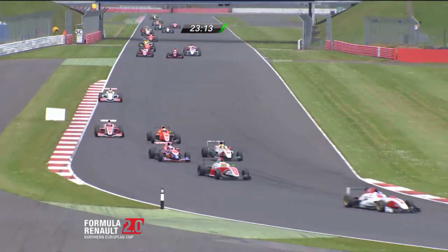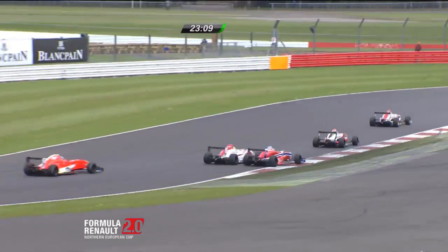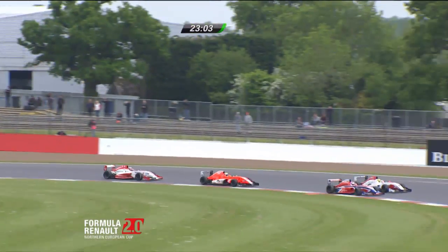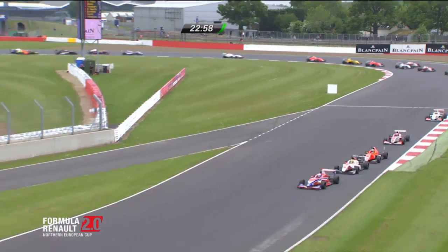Down Wellington Straight they come. Everybody fans out, trying to break the tow, trying to get an advantage if they can on the inside line going into the corner. One gets forced out wide there, up towards the end of the lap. Then they come absolutely wheel to wheel through Luffield. Tremendous racing, but the race leader at the end of the lap is going to be Louis Delatraz.